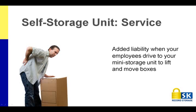And remember, if you choose a self-storage facility, there will be added liability that comes with having one of your employees drive to your storage unit to lift and move boxes every time you need to retrieve a file. Now, since self-storage facilities offer poor security and no service, you'd think that the cost would be considerably less than a full-service records management facility.